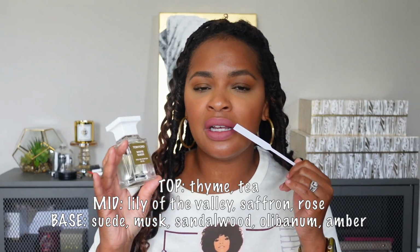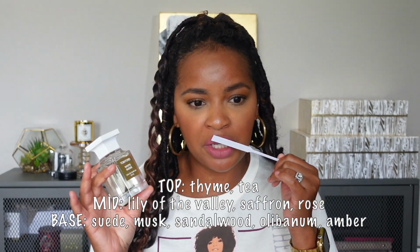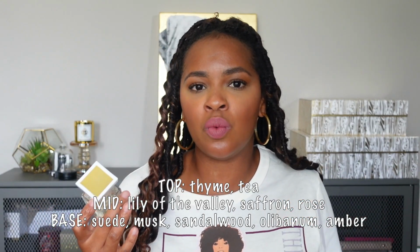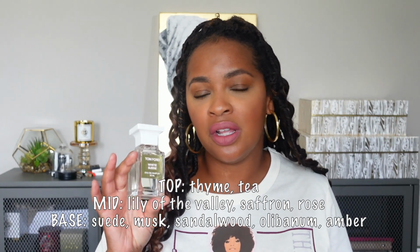So to me, it's a clean musk mixed with some suede, mixed with a tiny bit of smokiness. And I feel like it just really wears well on the skin. I don't know any occasion that this would not be appropriate for. To me, it's a musk scent, so it's clean and fresh, but there's something kind of edgy about it too with the suede. I love this.